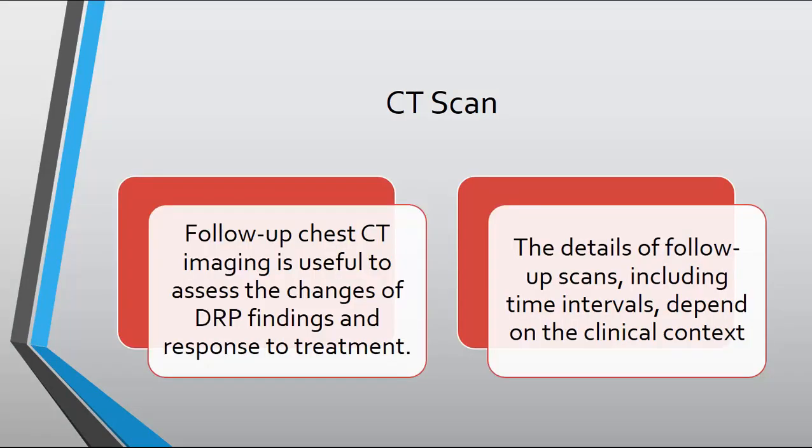Here again, as I said, follow-up chest CT scan is useful to assess the changes of the pneumonitis findings and the response to treatment. When to do CT scans is also a very open topic. It's just based on your clinical context and the progression of your patient.